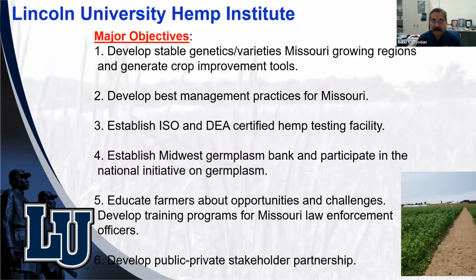Our major goals are to develop stable genetics and varieties for the Missouri growing region, develop best management practices, develop a national hemp testing facility at Lincoln, establish a germplasm bank, conduct education and outreach activities, and partner with public and private entities to make this a part of the Missouri ag industries.